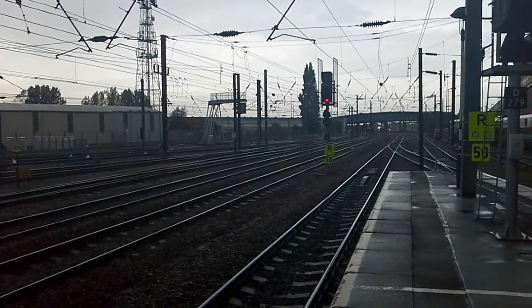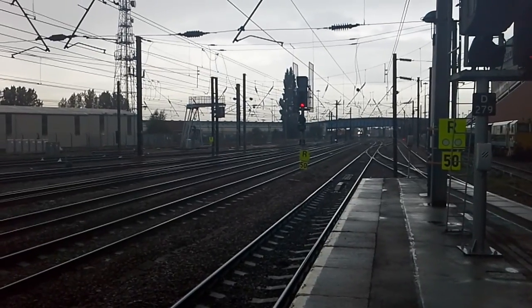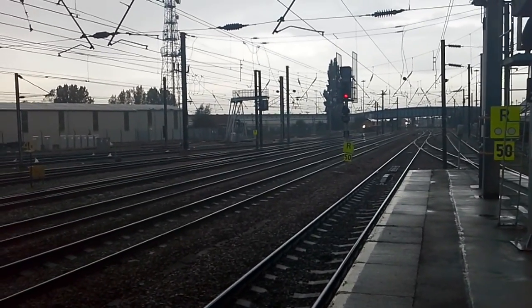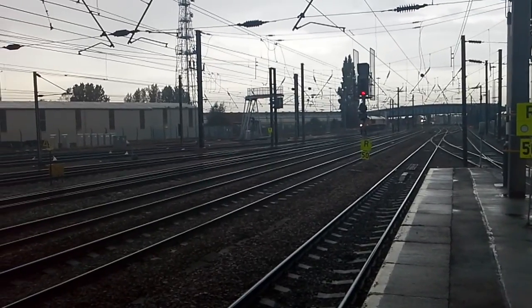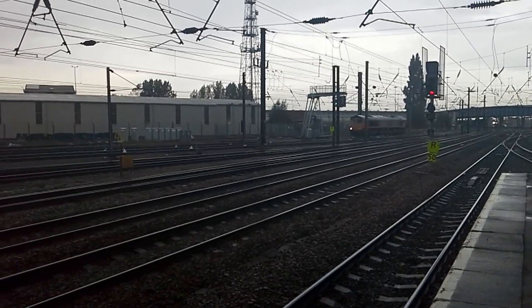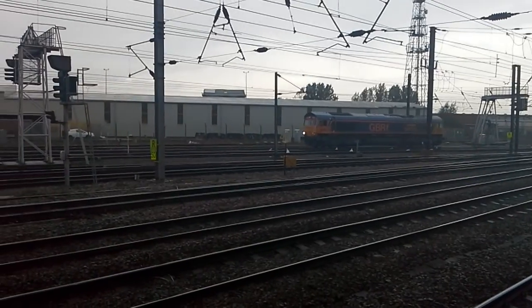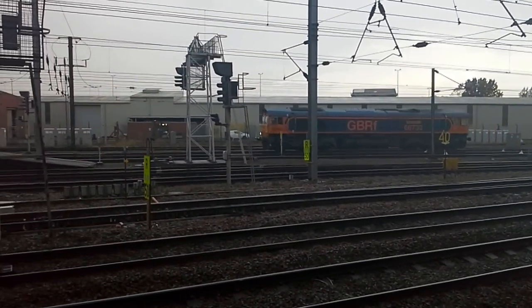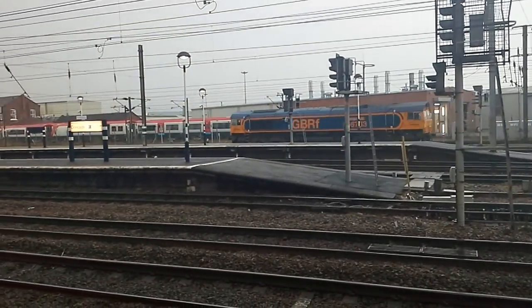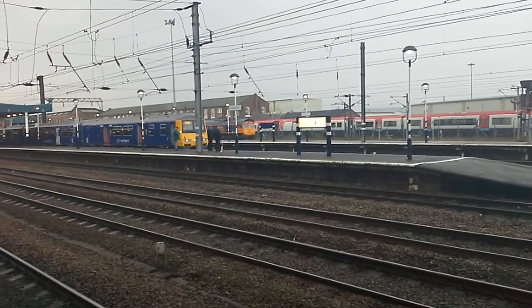Alright then, the two GBRF 66s that recently passed by have just split. Train up on 46. So the first to depart is 66733 Cambridge PSB, gave a nice little two-tone there, thank you very much. Now we just wait for the other one, I guess.